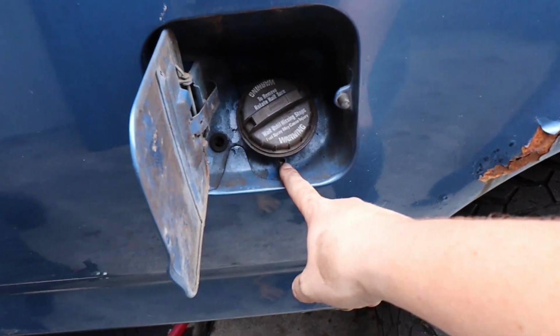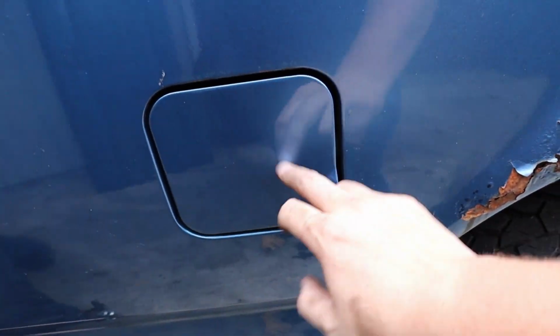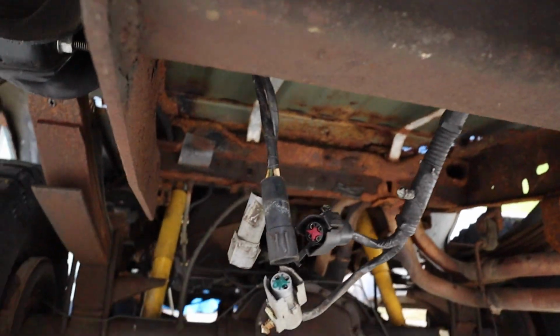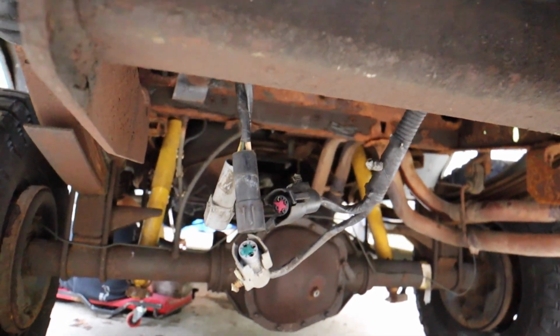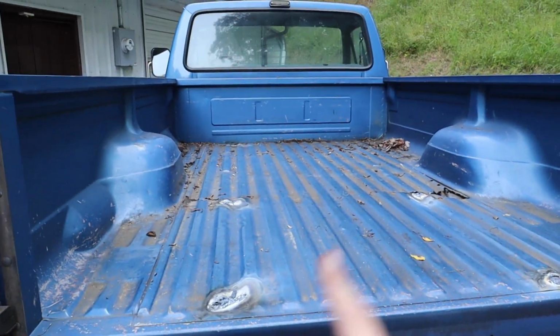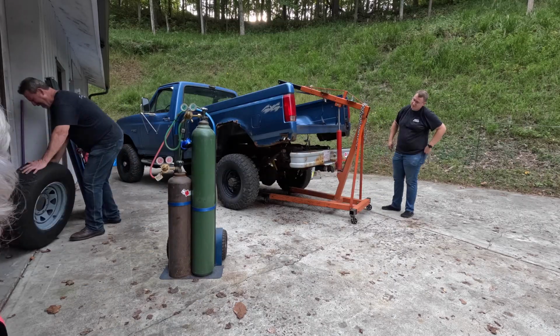There's three little bolts in here, little 7mm heads on them, that'll detach the neck from the bed. And then there were three plugs back here, right there, that were the trailer harness and the tail lights. Got those disconnected. So once he gets those two nuts off, we should be ready to pull this thing off and get it out of here.